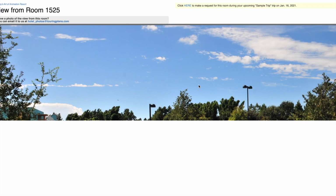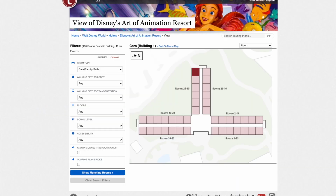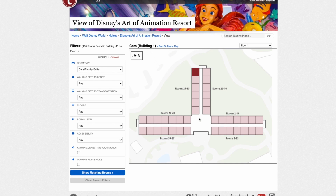And you can see how close it is to the parking lot. So very, very convenient to the parking lot. Not that I would request that room again, because it's on the end, but maybe you would request room 1519 or 1520. You have access to this exit right here to get to the parking lot, or access to here to get to the Cozy Cone pool, or easy access to the Skyliner, buses, or lobby.